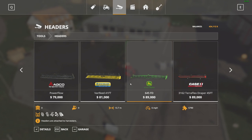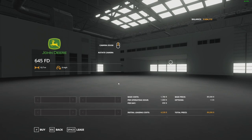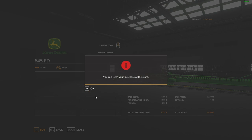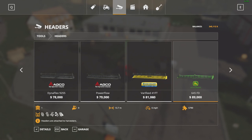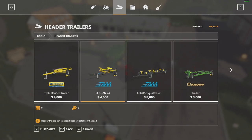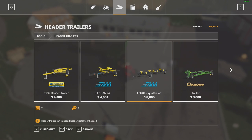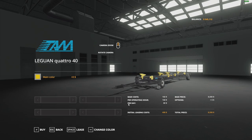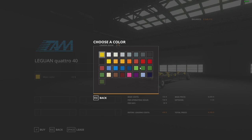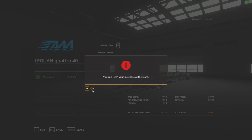We're going to go ahead and get the JD head for it, just because it's the proper head for the combine. Is there a JD auger wagon? Or not an auger wagon. I feel like on this map, and normally I wouldn't do this, but I kind of think we need a header cart, honestly, and we would have to go with this one here. I mean, for 8 grand. Although, once we get our header home, we're done, but I think we really should get it in the JD green, of course. So we'll go ahead and pick that up.